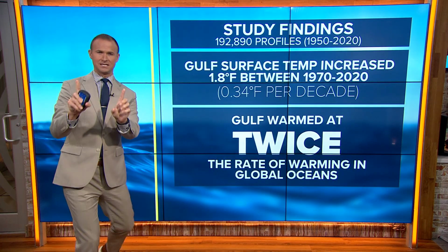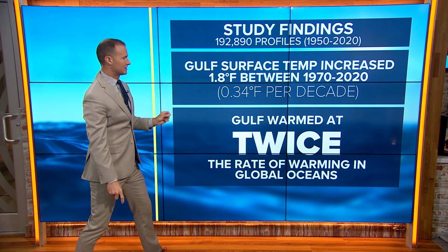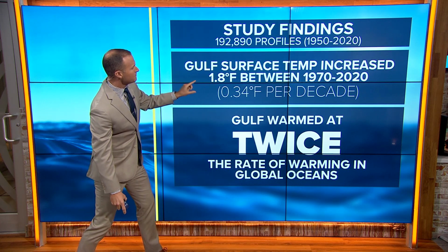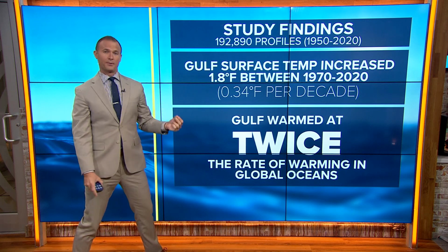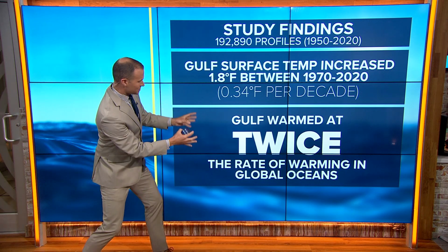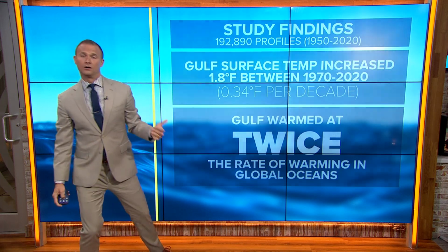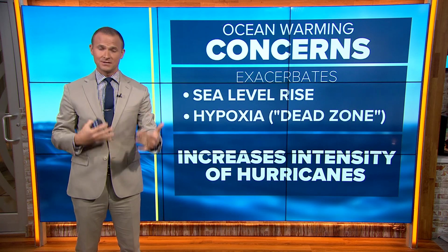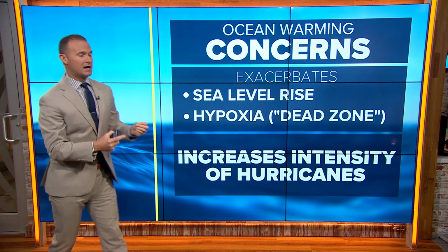And here's what this study found, all right? It found that the Gulf of Mexico's surface temperature increased 1.8 degrees Fahrenheit between 1970 and 2020. So that's roughly 0.34 degrees Fahrenheit per decade. And that equals twice the rate of warming that the rest of the oceans are seeing around the world. And here's why that's really important and why we have to continue to study this: we have to understand the impacts and the implications of that.